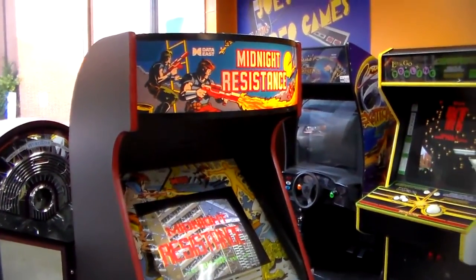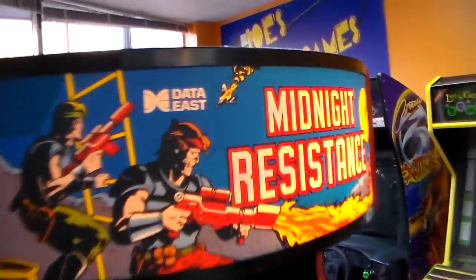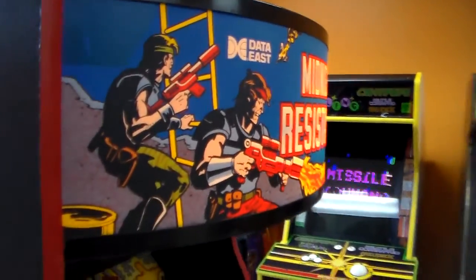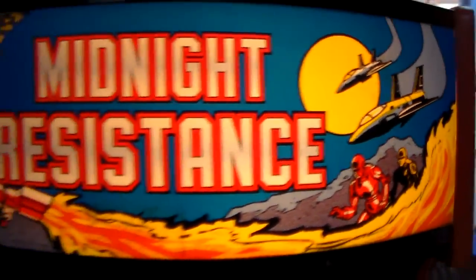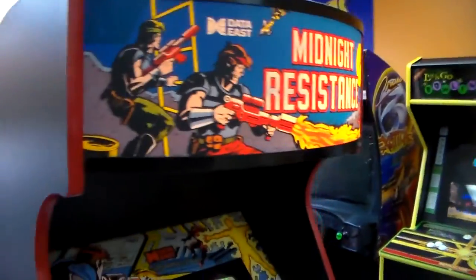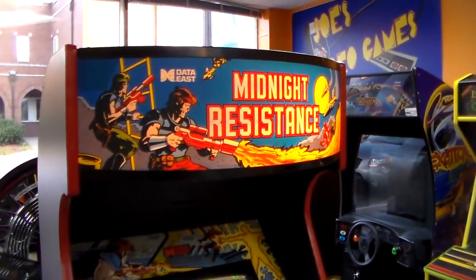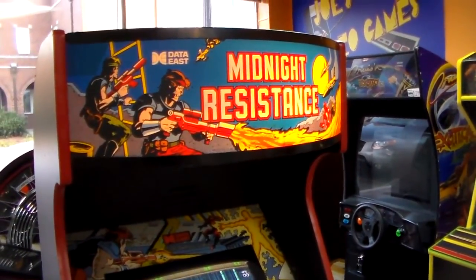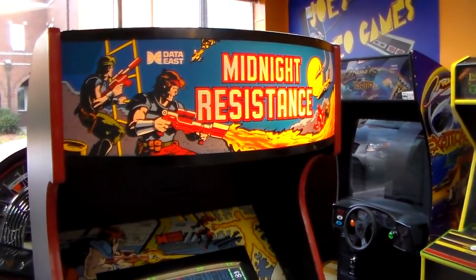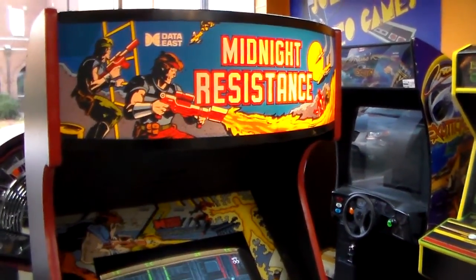A couple interesting things about this particular one. This is the original dedicated cabinet. It came straight from the factory like this. You can always tell the Data East games because of that marquee. Check that out. It's round. So simple, but so cool. Midnight Resistance. Other games they made with this same cabinet were stuff like Bad Dudes and RoboCop. So I think I speak for all of us fun-loving children of the 80s when we say Data East had it going on.